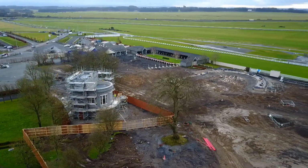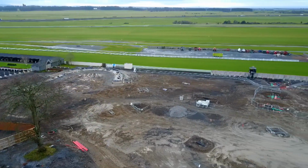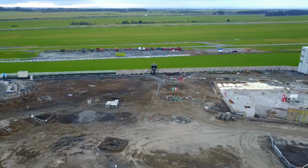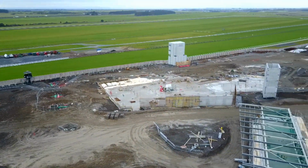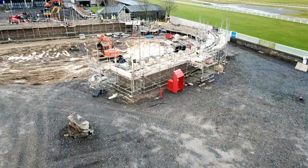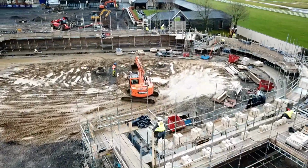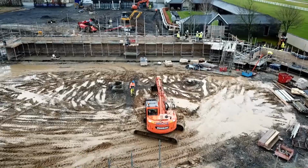And then we'll also prepare the legacy area, which will be used for the temporary facilities for racing for this year. And then where we're standing is going to be the parade ring and the pre-parade ring, with 24 brand new pre-saddling stalls which will be in place and ready in time for racing. So we're very confident that we can provide very good facilities this year.